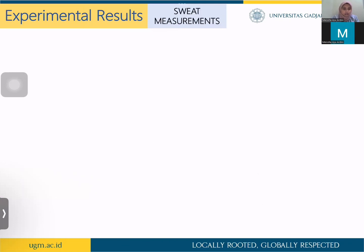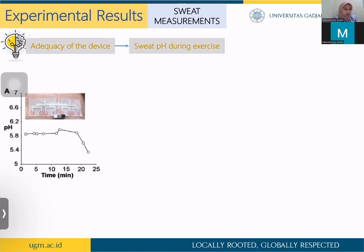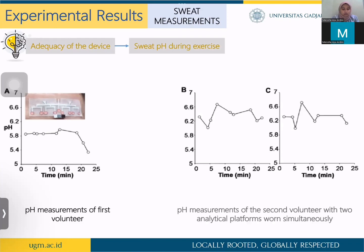And also the next is sweat measurements. The idea is to test the adequacy of the devices and the pH of human sweat during exercise. There are 3 plots here. So this is the first one that only wears 1, while the second one wears 2 at the same time. And for the second volunteer, they got fluctuating results here.